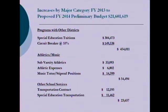And then the athletic expenses is an increase primarily in transportation. There are minimal increases in officials and timekeepers, trainers that we're required to have at our sports, but primarily I think $6,300 of that is transportation.